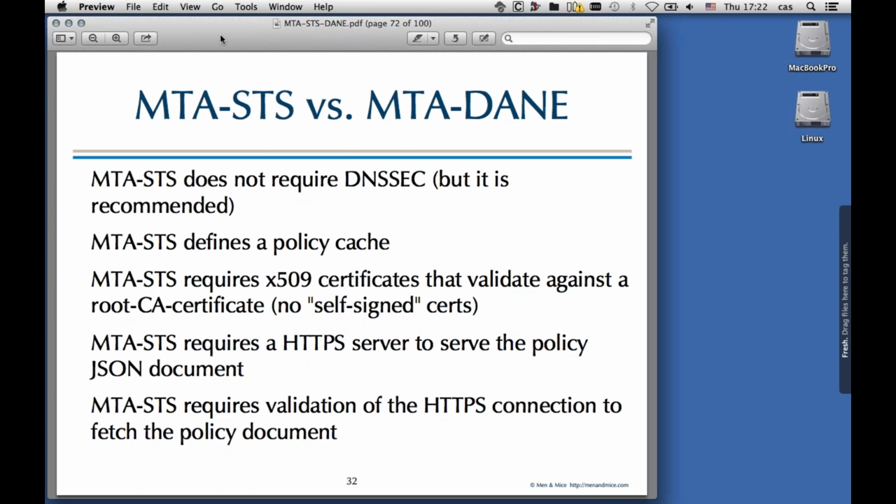On the plus side, MTA-STS defines a policy cache. So a mail server, especially a busy mail server, does not need to do DNS lookups for the policy for every mail. Instead, it can have a local database with policy entries that have already been fetched in the past, and look there.